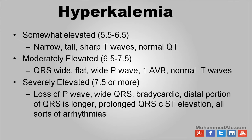Hyperkalemia can be an EKG emergency. It gets stratified into three different levels: mild, moderate, as well as elevated. If it's somewhat elevated, 5.5 to about 6.5, you get those narrow, tall, sharp T waves with a normal QT interval. If it goes a little higher, the QRS widens out, it gets flatter, you get wide P waves, you get first degree AV block, and your T waves actually look pretty normal.